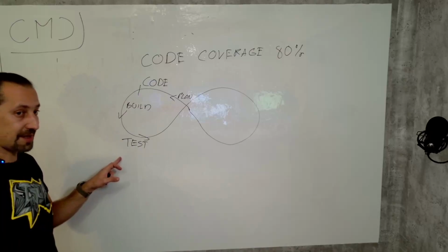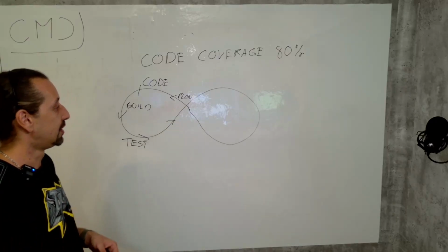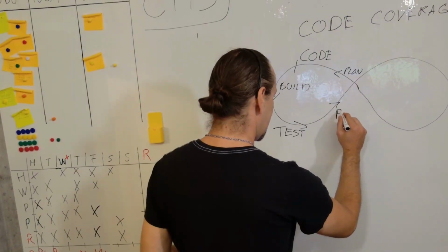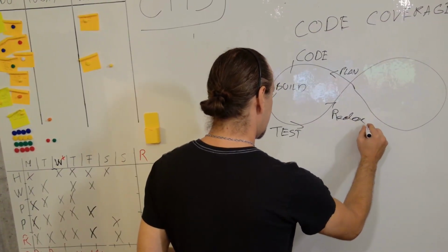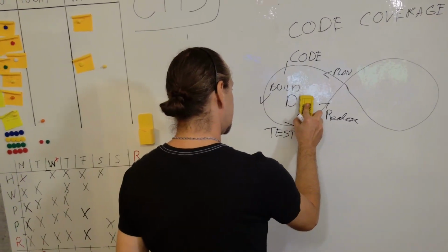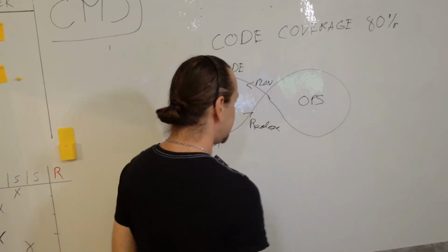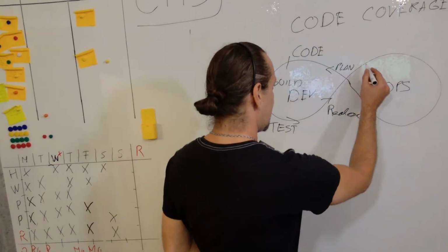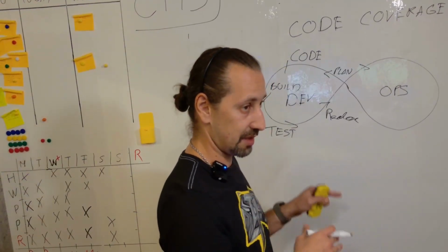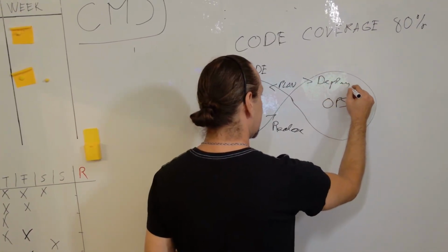The testing part is in the DevOps lifecycle, but how to test? That's a different topic. So if the code is tested, we're going to release it. So this is the dev part, and this is the ops part. Okay, so we released it. So we have an executable code somewhere in our editor. Then the operations pick up and deploy it.